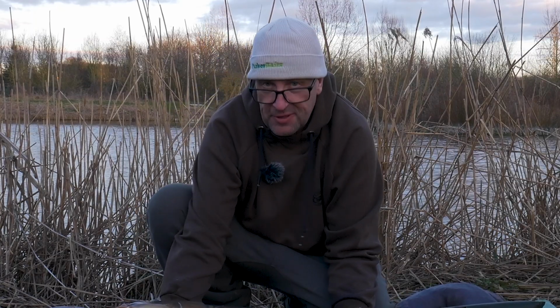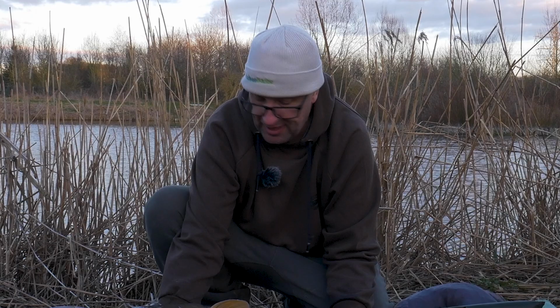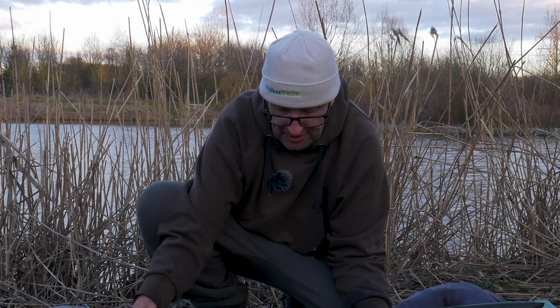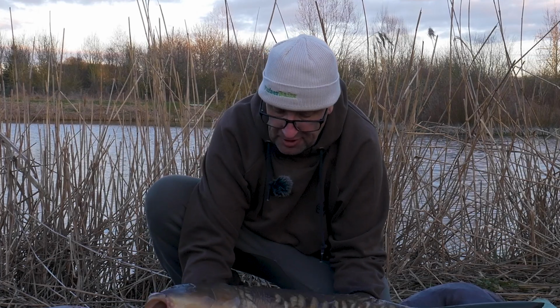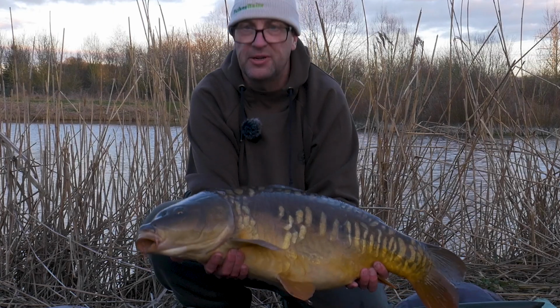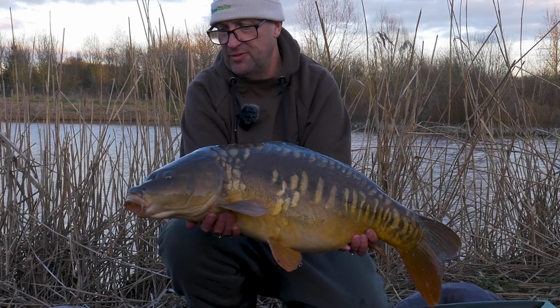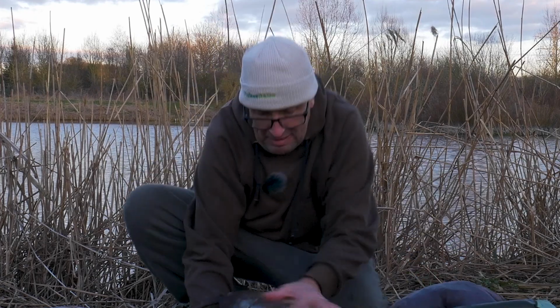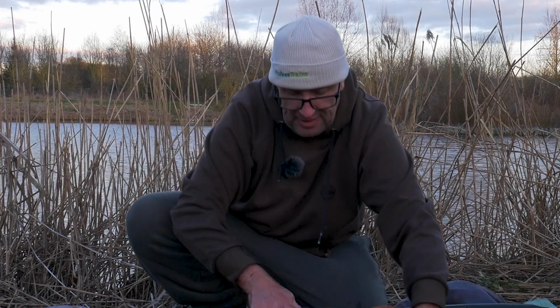Okay, so I was just doing my tea, getting my tea in the pan, when the middle rod tore off, and it's this lovely 18.5 pound mirror. Absolutely gorgeous. Brute of a fish. He's still bashing me up now. But it took me all over the place. I've had to nip one, pearl one with the rods. Come on, there you go.